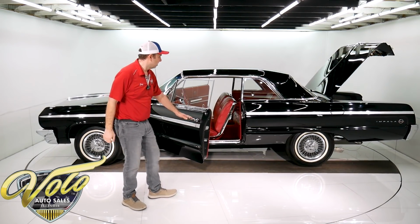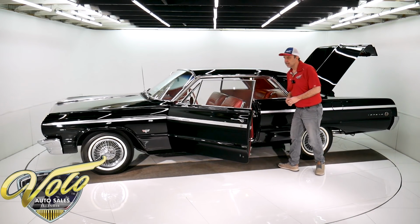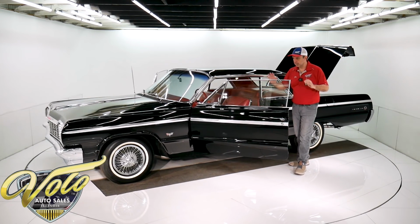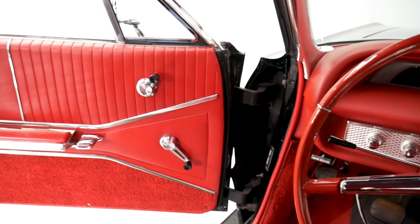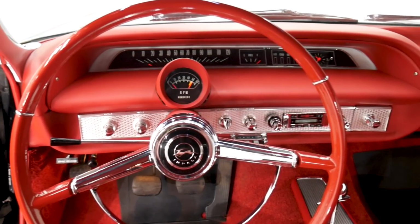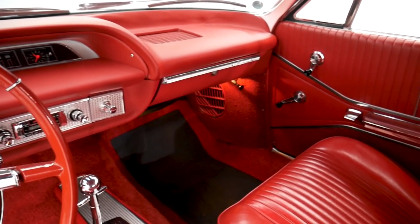The interior, the red, black and red. Oh my God. When you sit in this car, it's like no other car. It's brand new. It's amazing. The steering wheel, the trim up around the top, sparkles. The door panels are pristine. The knobs, the lenses, the dash, the seat cushions, the upholstery.